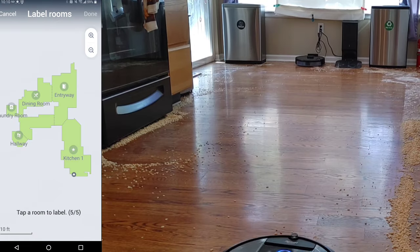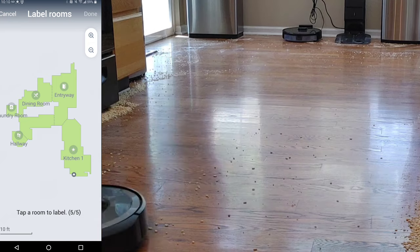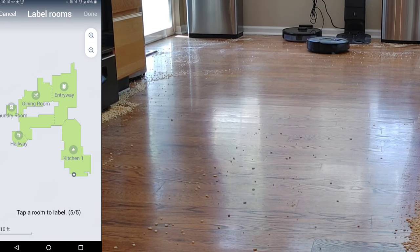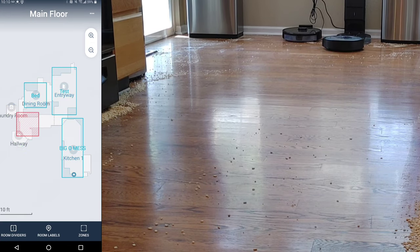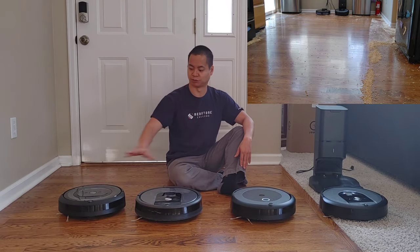You also have room labels. So again, you can label the rooms. You can do a custom label or you can do a preset label. And that's basically it for the Roomba i8 Plus. I'll briefly showcase the differences between these models.